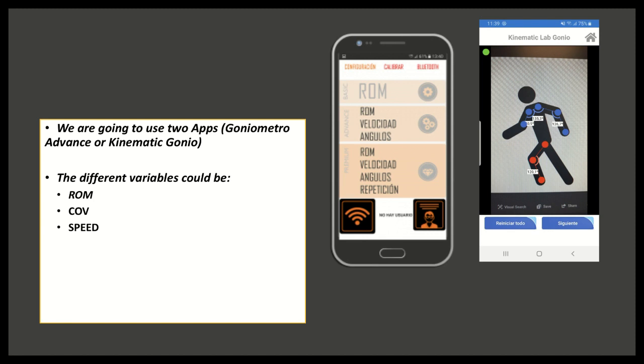And if we multiply by 100, we get the coefficient of variation. That gives you the percentage, the difference between the three movements, okay?